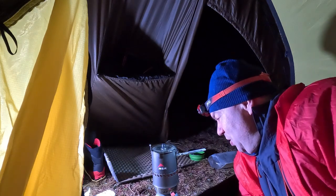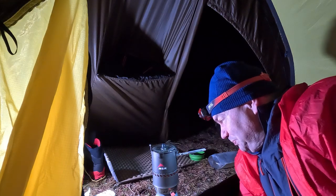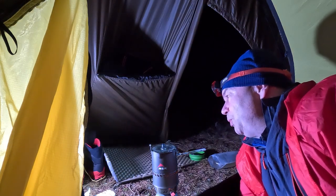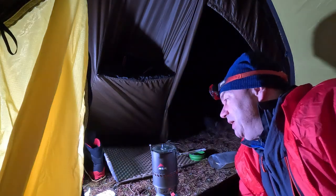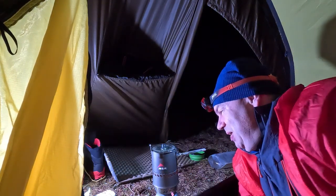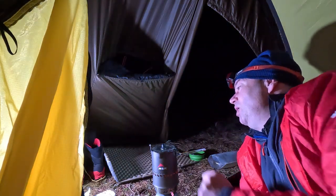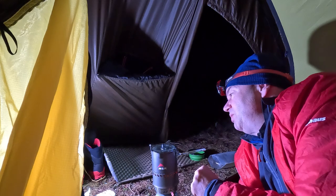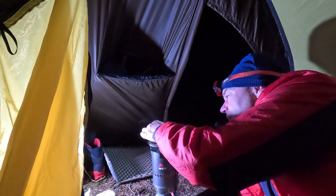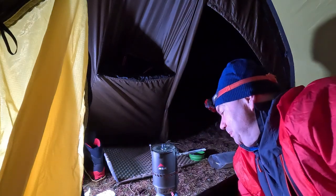This Reactor stove, it is good. If you just want to boil water, and you want to boil water really, really quickly, just be careful when it's brand new. Watch my previous video. You know, brand new gas canister. But it is certainly pretty powerful.